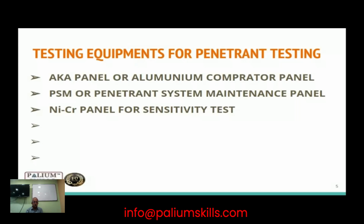And last but not the least, it's a very important part to have a check with a nickel chrome panel for sensitivity. Nickel chrome panel comes from a crack depth of 0.5 micron, from 5 micron to 50 micron depth. But for red dye penetrant, we generally use from 20 micron depth sensitivity, and for fluorescent penetrant, you can use a 5 micron nickel chrome panel.